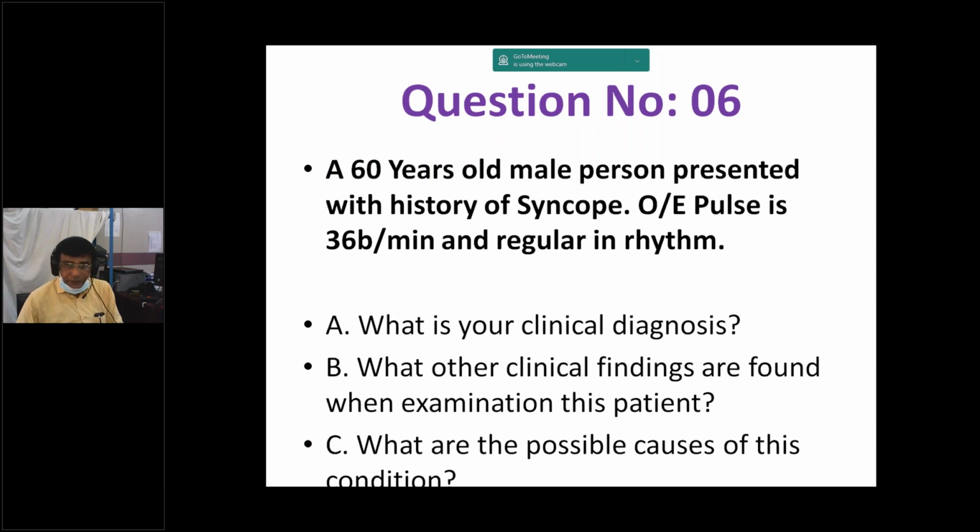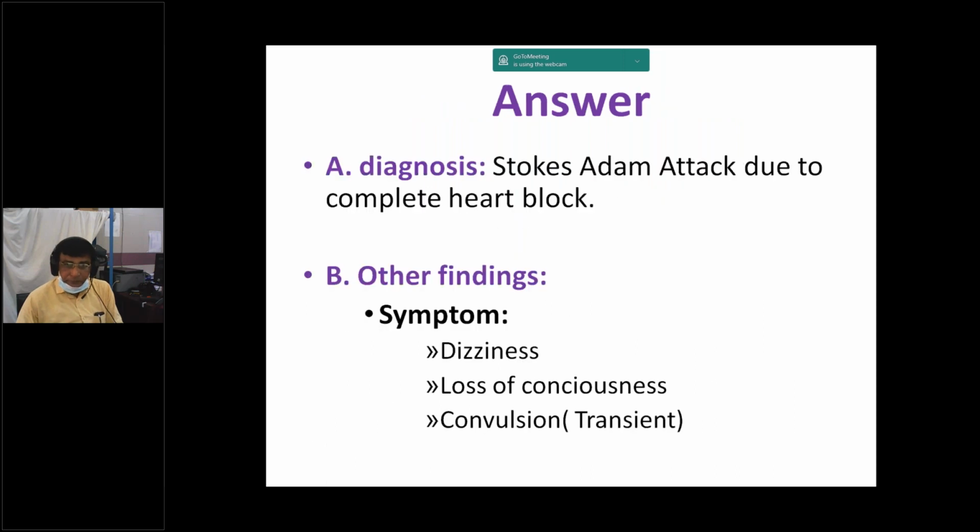A 60 years old male presented with a history of syncope. On examination, pulse is 36 beats per minute and regular in rhythm. So the question is, what is your clinical diagnosis? Our clinical diagnosis is Stokes-Adams attack due to complete heart block.